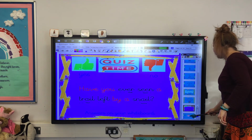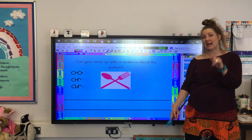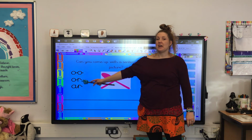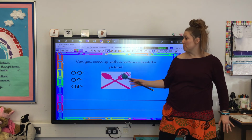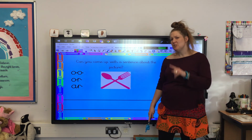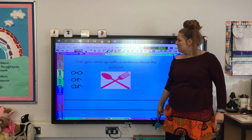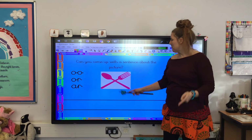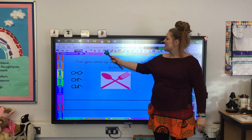Let's go on to our last thing today, and that is to write a sentence for our picture. Now, to help us today, I have put our sounds of the day on the side so that if you need to use those in one of your words, you've got them right there so you know how to use them. Let's have a look at the picture. Can you tell your grown-up what you can see in that picture? Now, can you tell me the same thing? A spoon and a fork. Very good. So we're going to write a sentence.